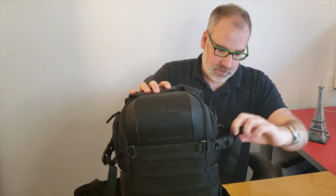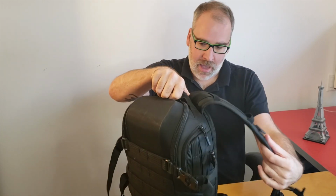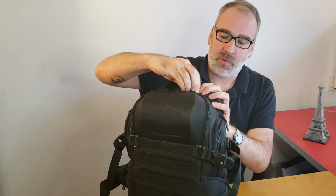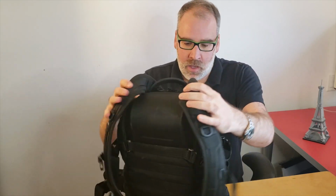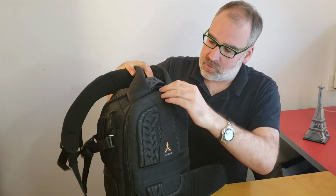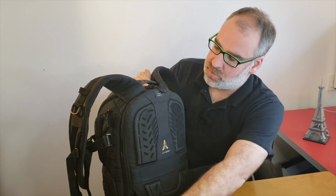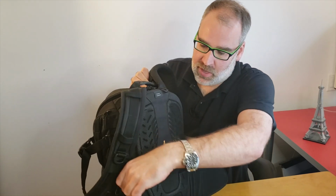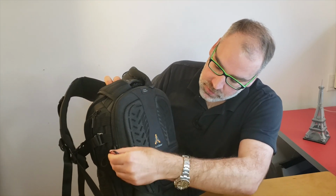There's also lots of straps on the side if you want to strap your tripod on there, so it's pretty handy. You can also have it set up so you can access your camera from the top, depending on how you have everything organized inside. But I really do like it because it keeps your stuff all protected, and also the opening is in the back. So if you have it on your back, no one can access anything or scoop it out of there if you're standing somewhere, you know, in a busy airport, busy place.